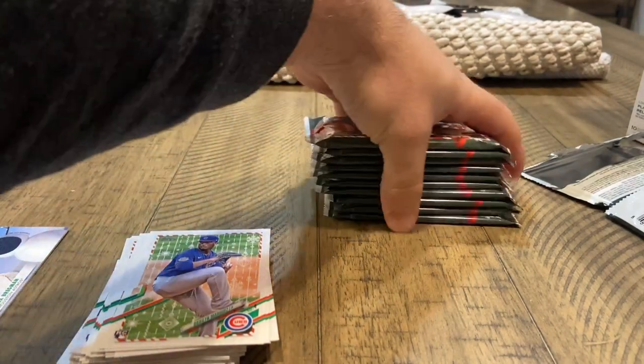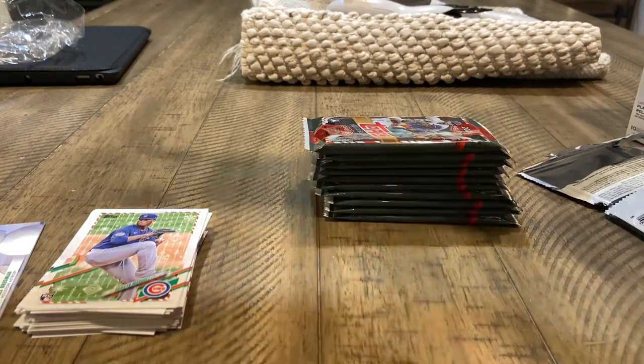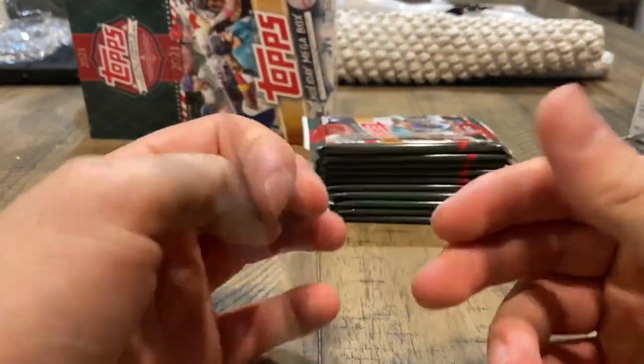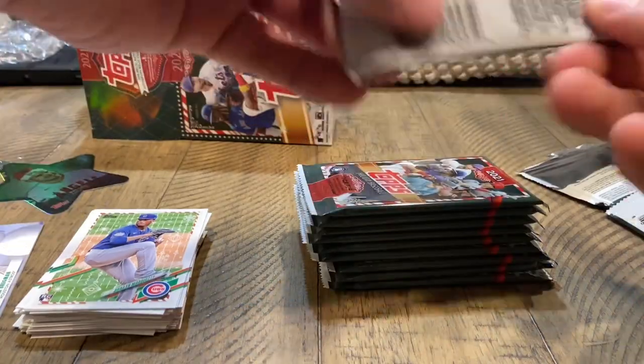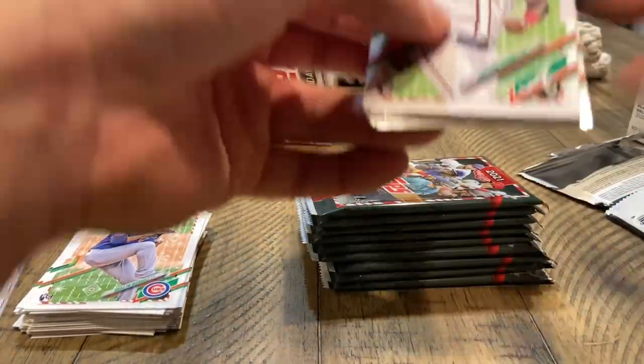Oh, here we go. Here's the second box. There's my rookie stack right there. You got the Mike Trout, huh? You received an ornament, Mike Trout. All right, let's get into this. Start ripping a little quicker. Been talking too much. Sorry for that, folks.